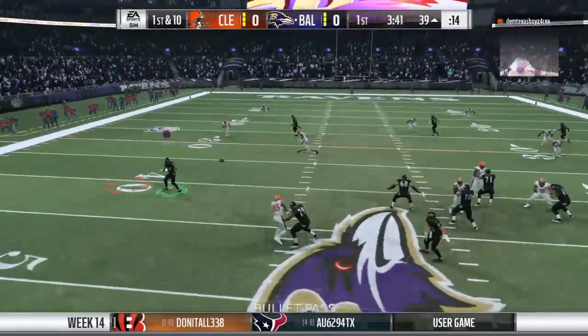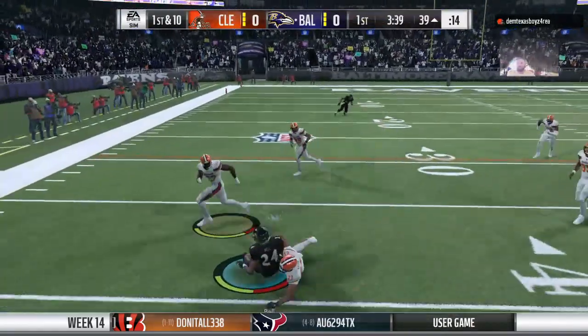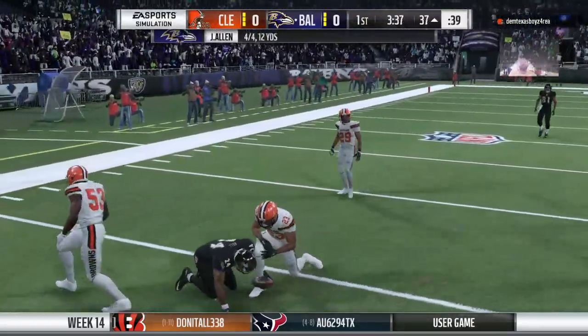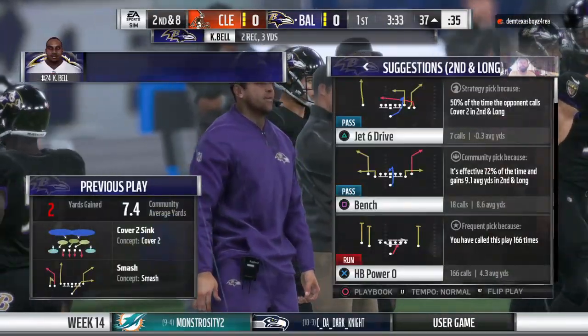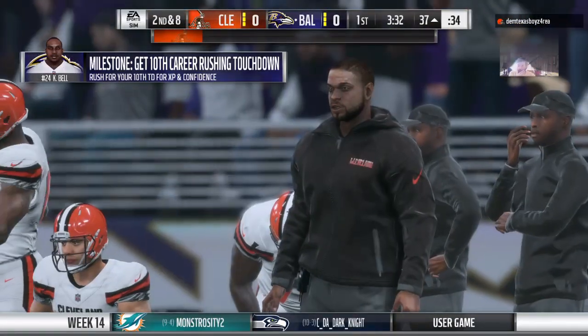Back to throw now on first down. Out to the flat. That's complete to his running back. And he'll get it down on the play to the 37. That'll be a pickup of just 2, and that'll bring up 2nd down.